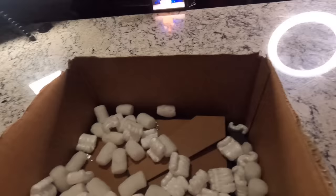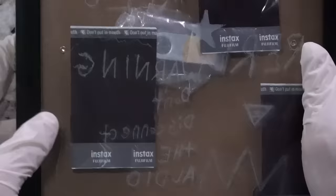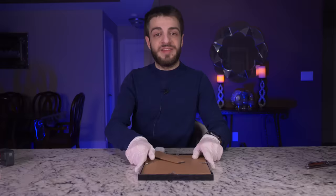The next thing that we're going to pull out of the mystery box, a picture frame. Inside the picture frame, a glass picture frame, it looks like there are letters on there. You guys can see that on this camera, right? It looks like it's backwards. Ladies and gentlemen, this is where it gets really interesting.